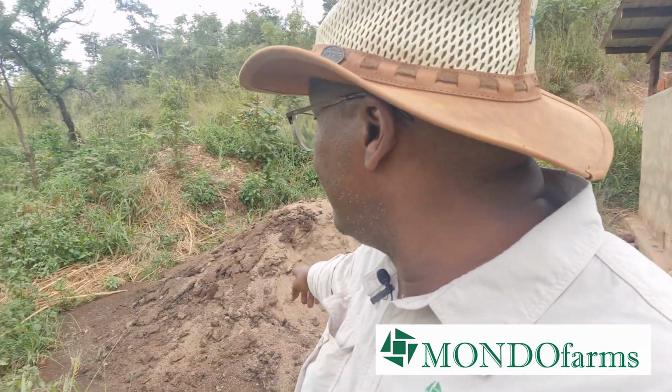Compost is not manure. Standing behind me here is manure. I always describe manure as something that comes out of something. You can have pig manure, chicken manure, goat manure, cow manure, sheep manure, crocodile manure, I guess, and of course, our own manure. But it's something that comes out of something.